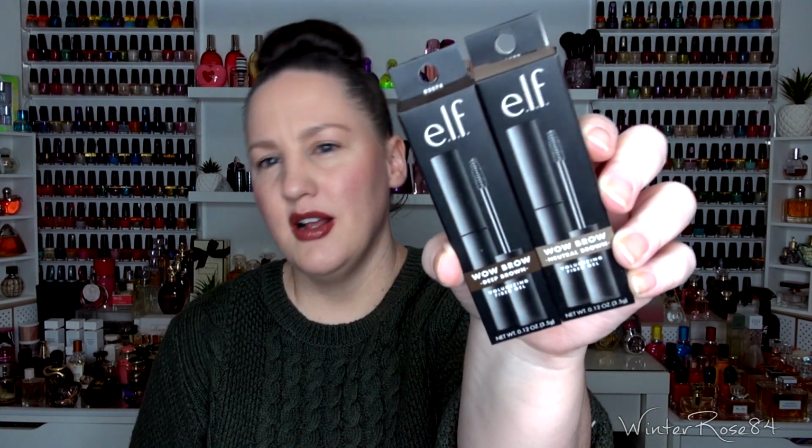And then I also purchased these two eyebrow colours from e.l.f. and they are the Wow Brow. I bought it in deep brown and neutral brown because out of the two I wasn't sure which one I was going to like. Sometimes I do my brows a bit lighter, other times I do them a little bit darker, so I may end up using both of those anyway.